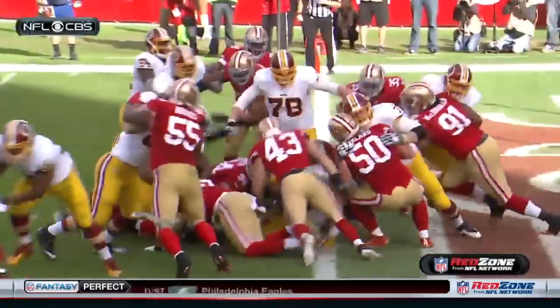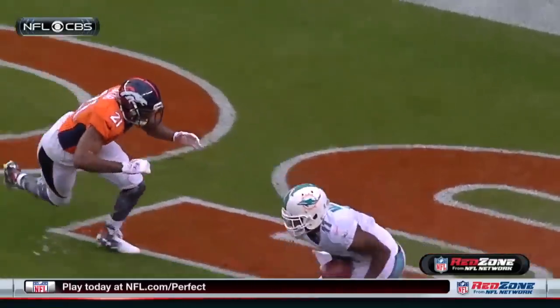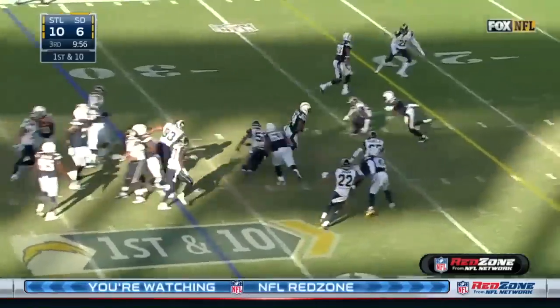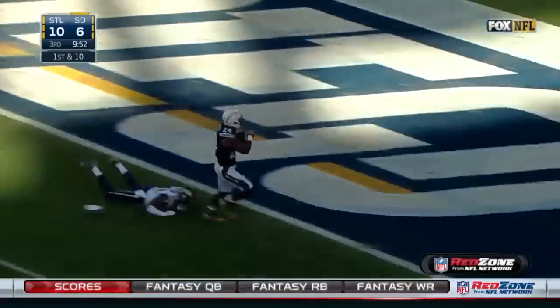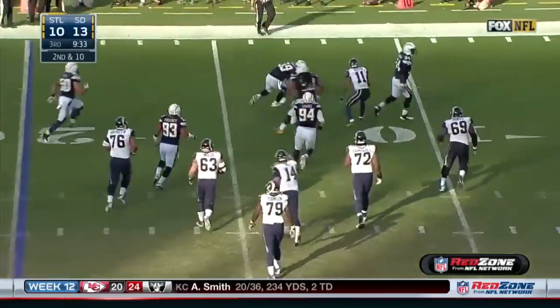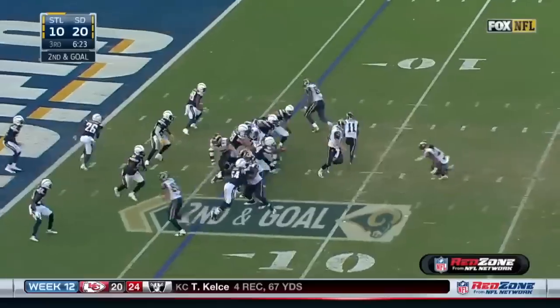Morris. Across the middle. Tannehill. End zone bound. That is caught for the touchdown. Delay handoff to Matthews and there he goes. It is a fumble football, and the Chargers have it, and it's a San Diego touchdown.